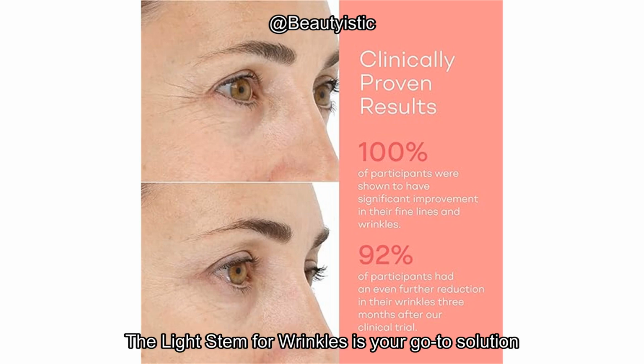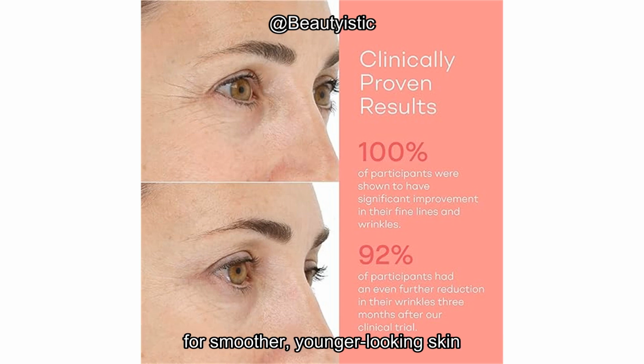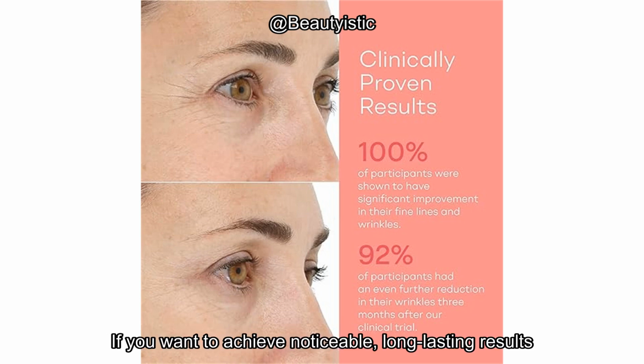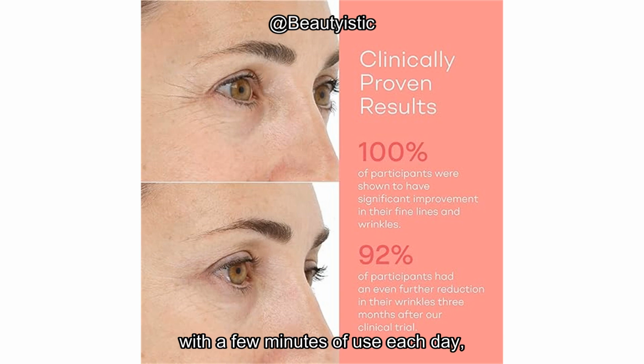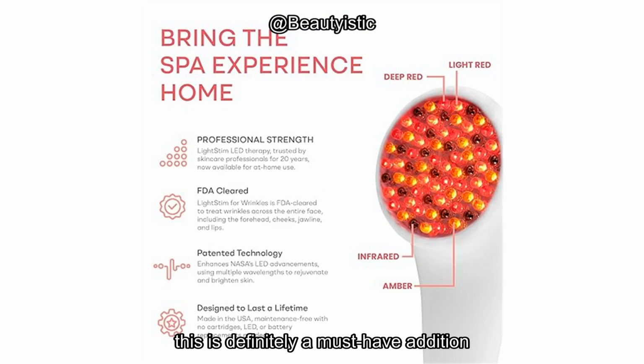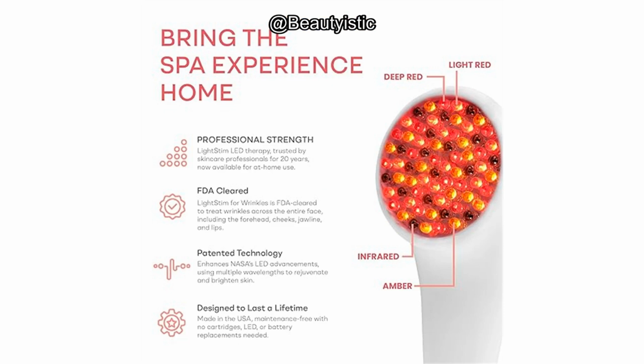The LightStim for Wrinkles is your go-to solution for smoother, younger-looking skin without the hassle or expense of pricey salon treatments. If you want to achieve noticeable, long-lasting results with a few minutes of use each day, this is definitely a must-have addition to your anti-aging skincare routine.